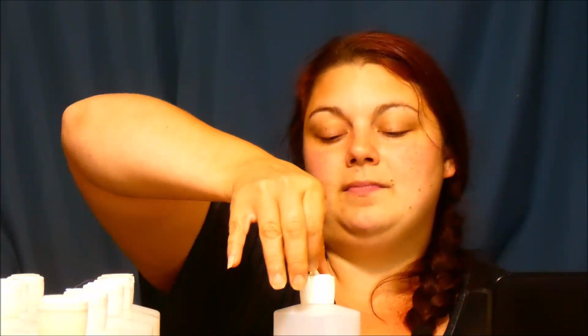Sugared apple is a sweet red apple. That is really all I get from it. There's a little bit of musk right at the end, but it is a sweet red apple. Top note is apple, middle is vanilla and sugar, and the bottom note is musk.